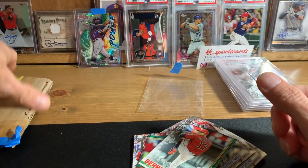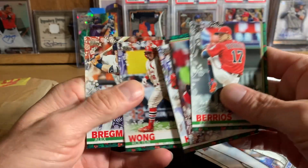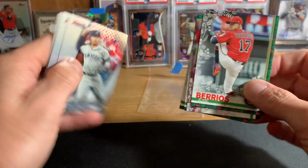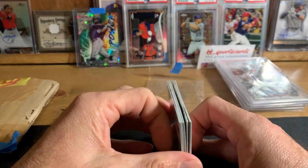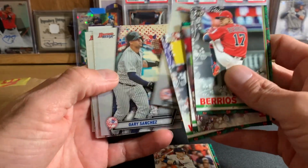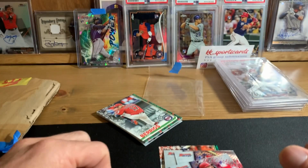So got that one, and let's see what other holiday goodies he had in here for the protection. So a lot of people do this. There's a Bregman. They'll put commons or cards that they don't really care about as top and front and back padding. I use cardboard, but this is also a good way to get rid of stuff that you're not too concerned with. But cool. I'm definitely going to the PC. That Glaber, that Harper will go into the PC, and the Rhys, and I'll probably re-gift those bad boys.